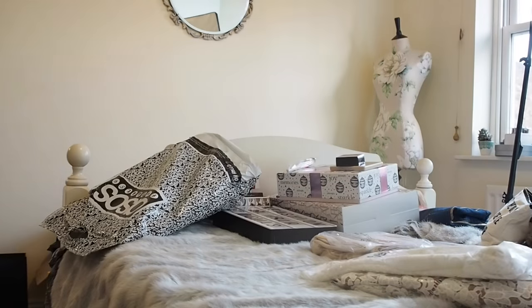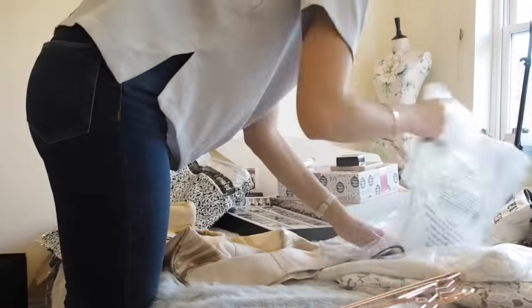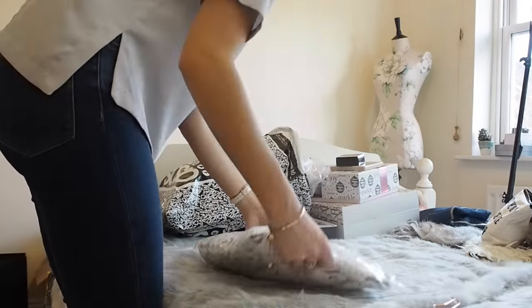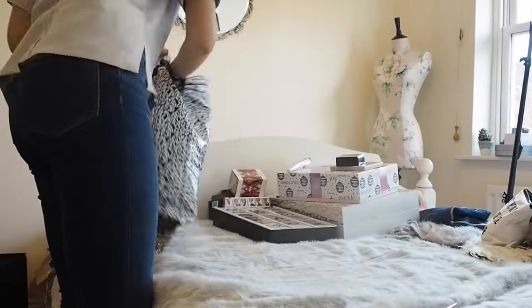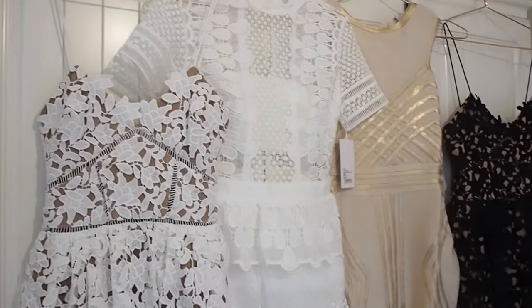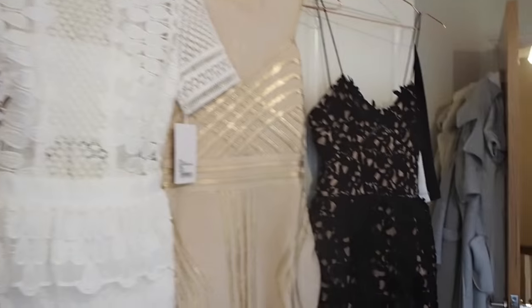I was looking on ASOS a little while ago for some Christmas dresses, and I bought quite a few to choose from. I don't have time to try them on because I'm going to my mum's in a second, but I'm going to hang them all up and you guys can help me decide which ones to keep. The four dresses. I think I know already which one I like the most.